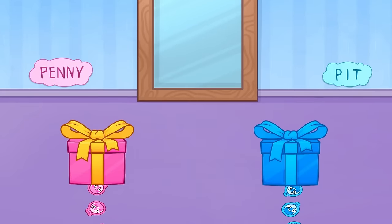Everything is covered in stickers. Hey, what happened? Aha! Daddy is mine! And Mommy is mine! Penny, that's now Pit sticker gone. Oh! Some things cannot be divided. Especially parents, because we love you both. It's nicer to share. Now the fridge belongs to everyone. Ta-da! Well done.